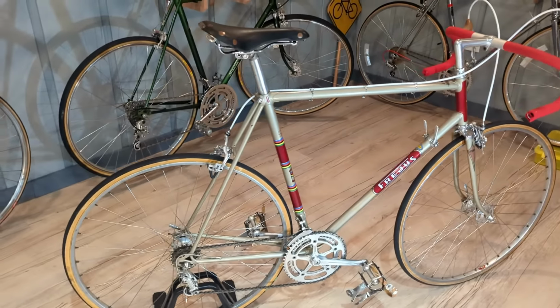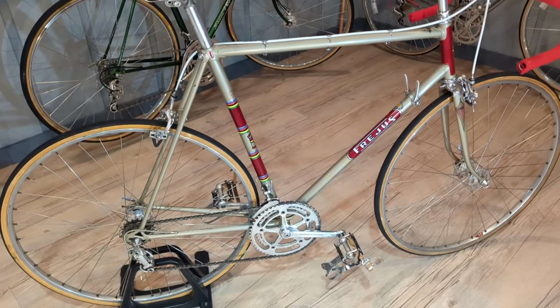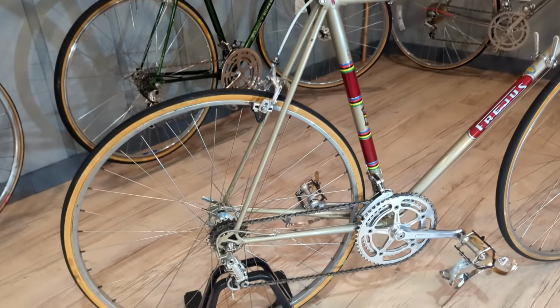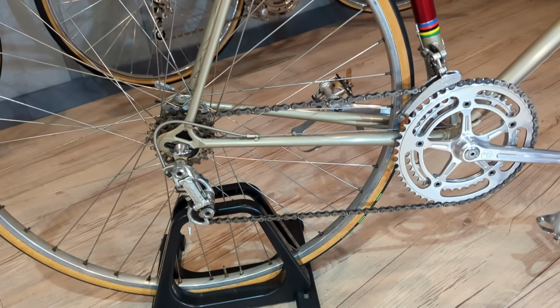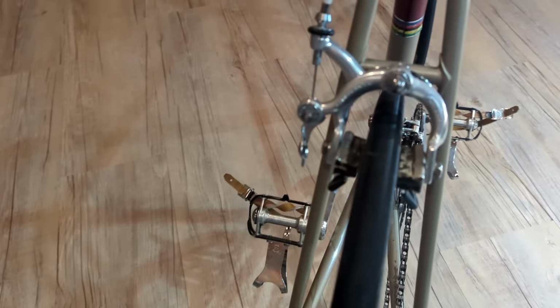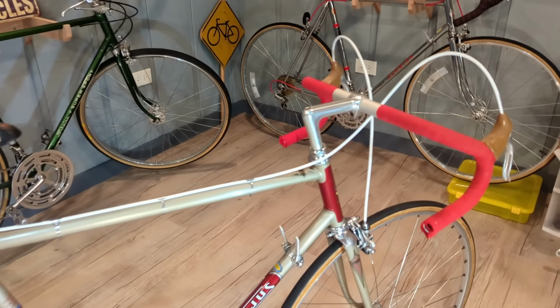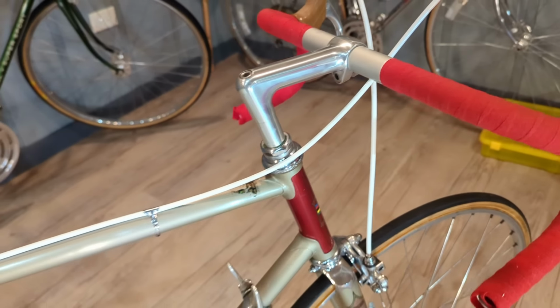Then we have this 1972-ish Frejus. Again, tell me how to pronounce that. Got an all-Record kit on it. You're going to see that as a theme throughout this collection. And beautiful bike. Great shape. Brooks saddle. Cinelli barn stem is not period correct. We're going to work on getting the right one.